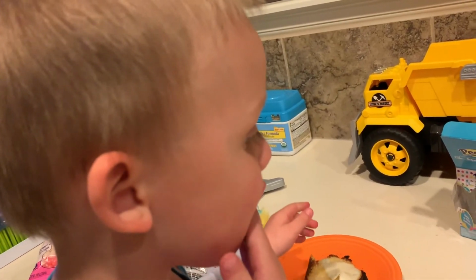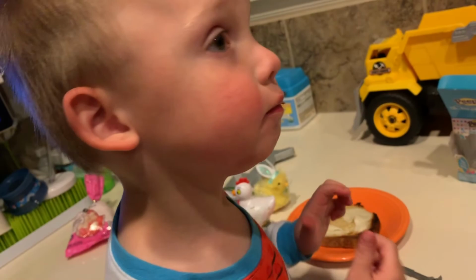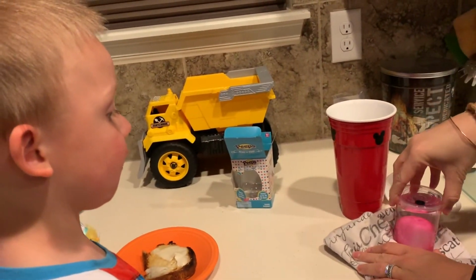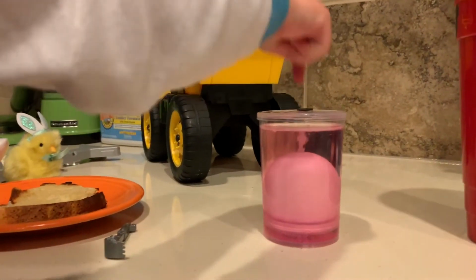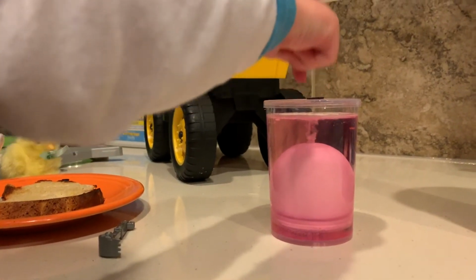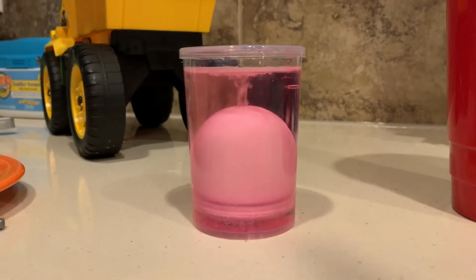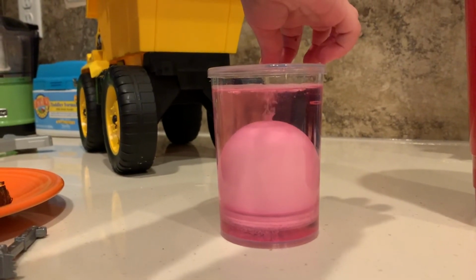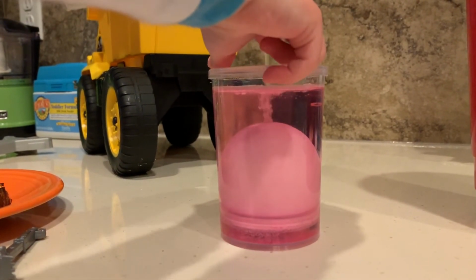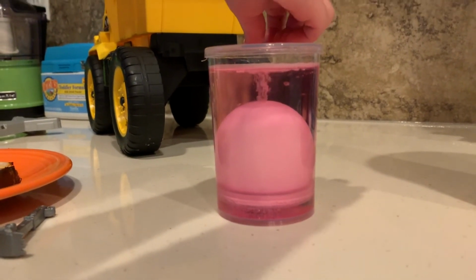Eating your cheesy bread, Wally? A bunny or a chick? I think it's a bunny. The bunny's gonna get out of there? Ooh, it's really bubbling, isn't it? He's gonna hop out of there? You think it's a bunny for sure, huh? We got two for bunny, one for chick. Let's see what's in there.